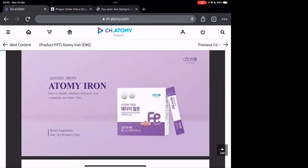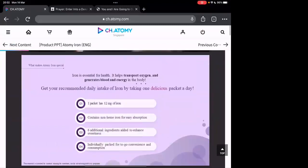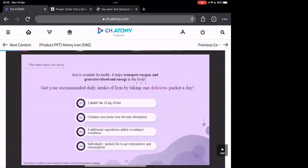Right, today, good evening. Today I'll be sharing with you Atomy Iron, which is easy to absorb and it's blueberry flavored. So what's so different about Atomy's Iron? Actually, go back to what is the essential of iron? Essentially, definitely it's good for health. It's to transport oxygen and generate blood and energy in the body. So one packet has about 12 milligrams of iron and it contains non-heme iron for easy absorption.